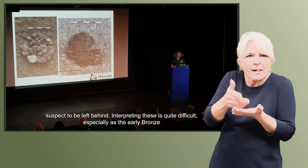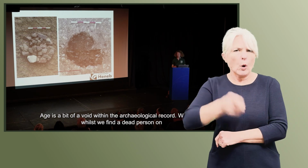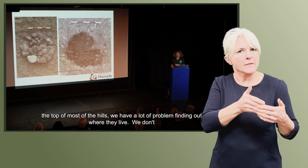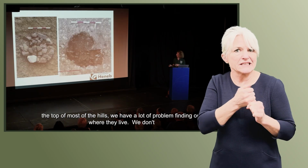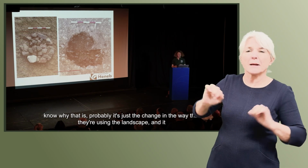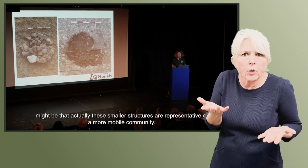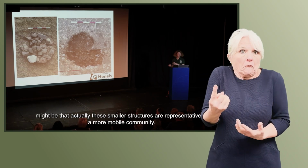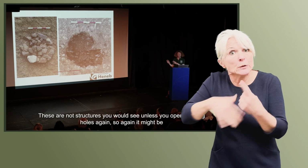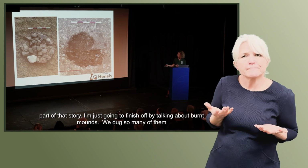Interpreting these is quite difficult, especially as the early Bronze Age is a bit of a void within the archaeological record. Whilst we find a dead person on top of most of the hills, we have a lot of problem finding out where they live. We don't know why that is. Probably it's just a change in the way that they're using the landscape. And it might be that actually these smaller structures are representative of a more mobile community. These are not structures you would see unless you open very big holes again. So again, it might be part of that story.